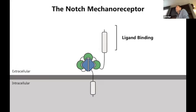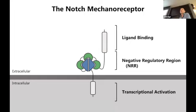And it has 3 regions, and we can divide them up as follows. Notch lives at the plasma membrane at the cell surface, and it has a ligand binding arm. And this ligand binding region serves the function of sensing ligands that are expressed on the surface of adjacent cells. On the intracellular side, Notch has a transcriptional activation domain that sits at the plasma membrane in the quiescent form of the receptor. So in the off state, this protein ties up a transcriptional activator at the plasma membrane where it's outside of the nucleus. And in between these 2 regions, there's a mechanosensitive domain that we call the negative regulatory region, or I'll abbreviate it as NRR.